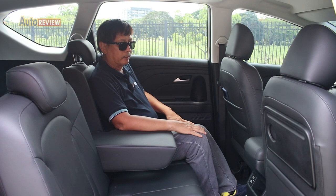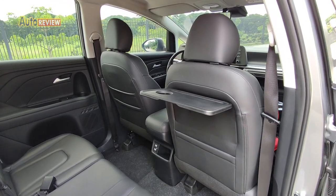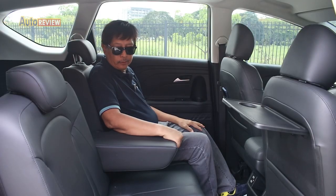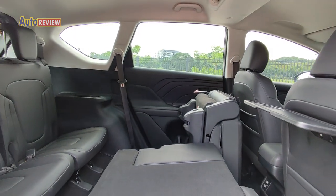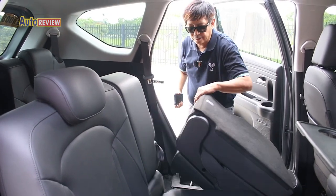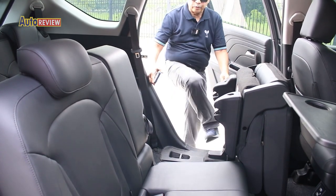Ang maganda rin dito, it has a tray for the passenger here, and then you have some pockets right here. So this is good. Let's try the seat at the back. This is flip and tumble, and you get access to the third row.